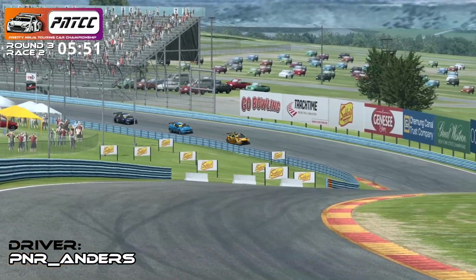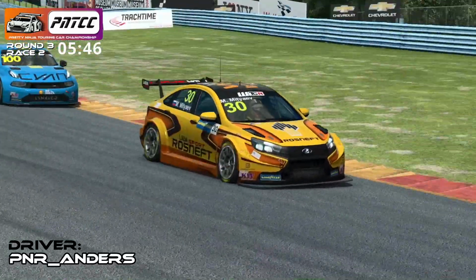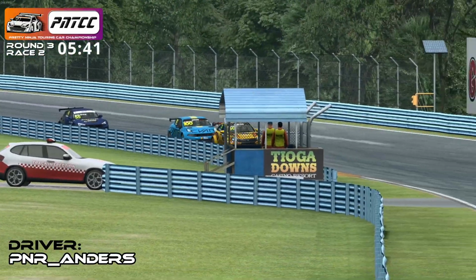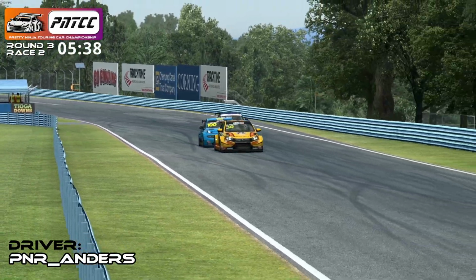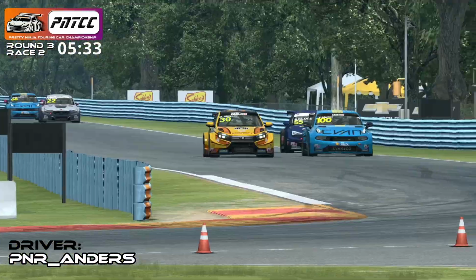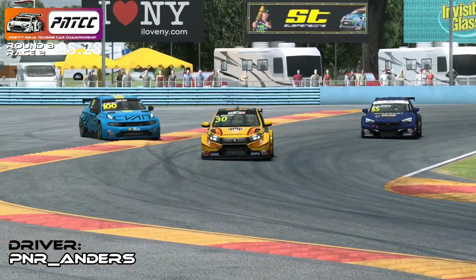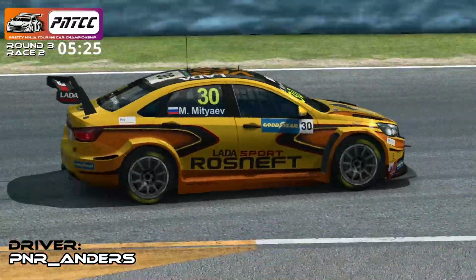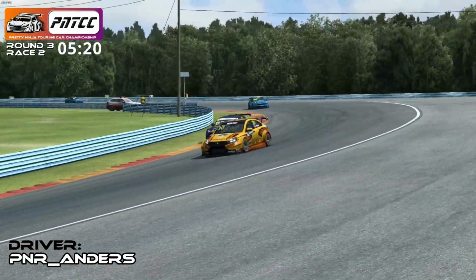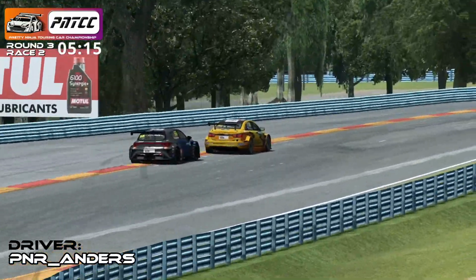As all 3 drivers now are going up through the S's. The uphill S's. The Lada really struggles with that, and you can really see that the Lincoln Co and the Cupra are just all over the back of that Lada. Anders parking his car in the middle of the road. Just gives him enough of an angle. Oh my god, Evans has really lost the line there. Meaning Bo gets a very easy second place. Probably not what Anders wanted. He probably wanted Evans to stay behind him for a little bit longer, but que sera.